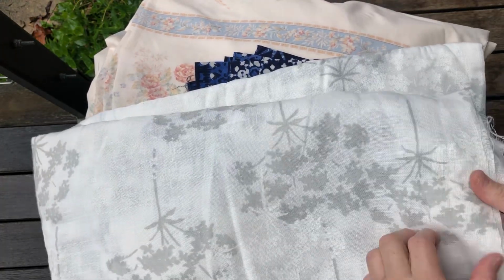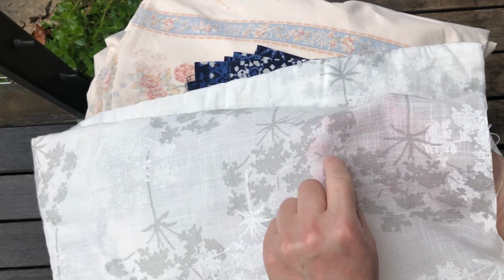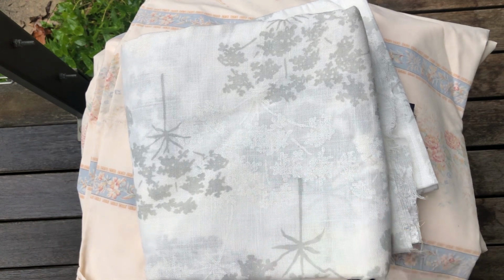I thought I could also use it like a very fine Aida cloth as well if I wanted to do some cross stitch type design. So I thought that could be fun and useful. And even just using little bits of it, because it is that lovely sort of linen feel.